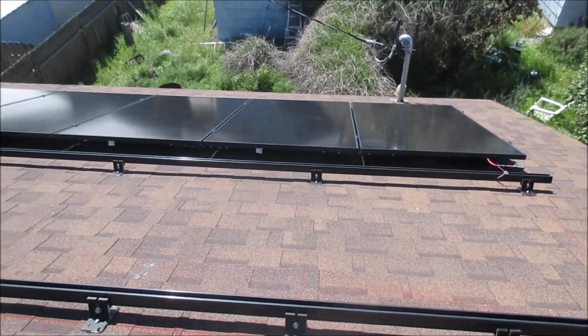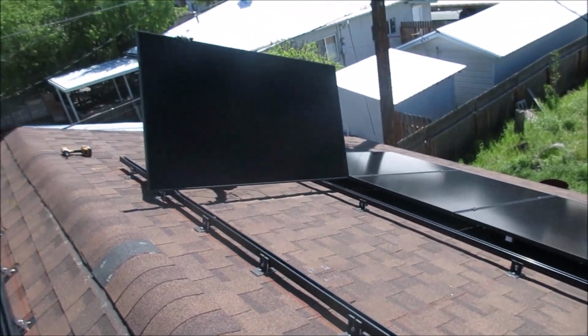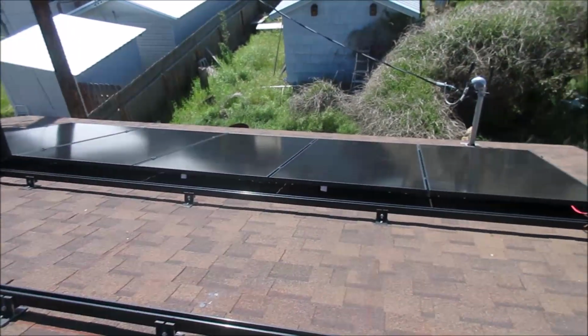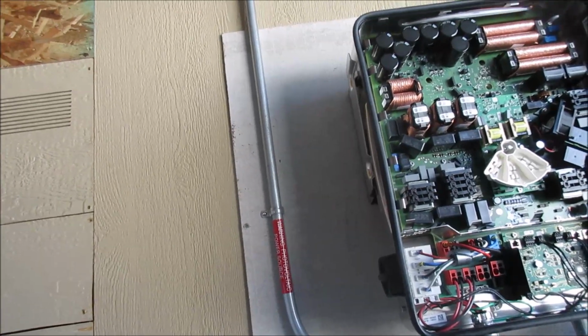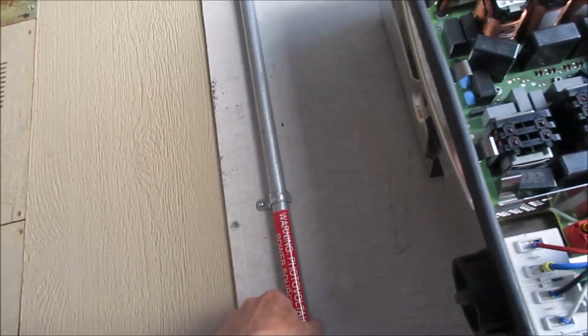Yeah, we're making progress. Look at those panels. We're already soaking up those electrons, that sunlight, creating electricity, but with no place to go. The last thing we're going to talk about until we're done with the project, unless something else comes up, is how the power feeds down here.